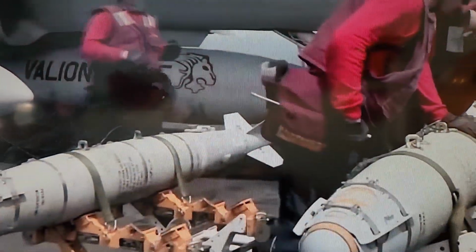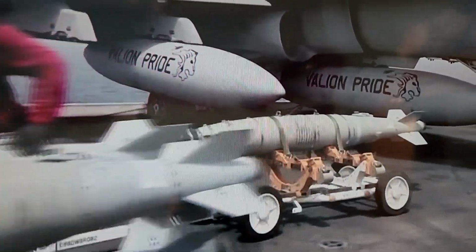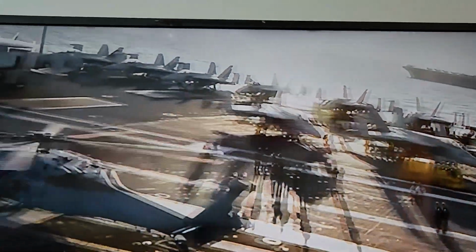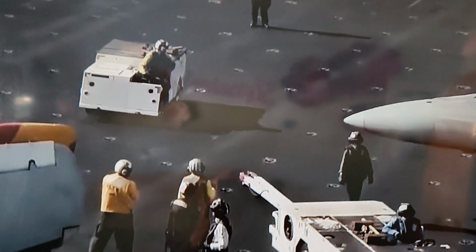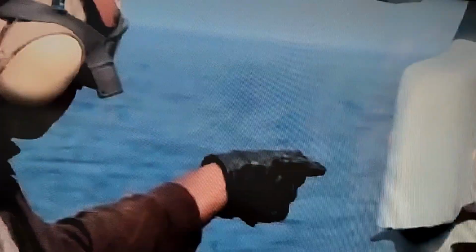On the flight deck, workers move in many directions, which may look chaotic to an observer unfamiliar with the procedure. However, the flight deck of a United States Navy carrier is one of the most well-organized man-made vehicles on Earth. It functions similar to an orchestra, with each section responsible for executing a specific movement within the larger symphony of carrier operations.